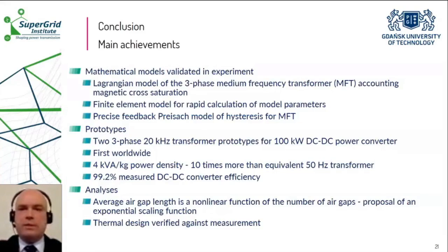Now, I would like to conclude this presentation with the main achievements of my dissertation. I developed and validated experimentally several mathematical models. I demonstrated that the Lagrangian model of the three-phase medium frequency transformer, taking into account the effect of magnetic cross-saturation, is accurate in steady state and transient analysis of the dual active bridge. I proposed a finite element model of the transformer, allowing to calculate rapidly the equivalent circuit model parameters. I developed the feedback Preisach model of hysteresis in the medium frequency transformer.